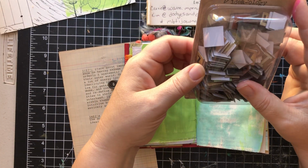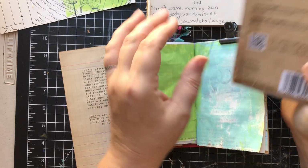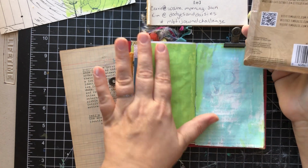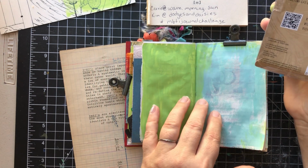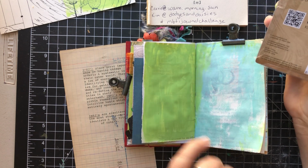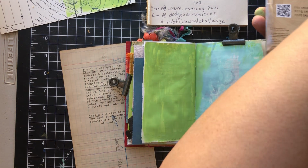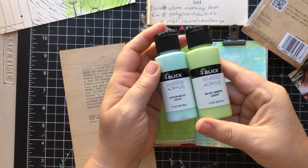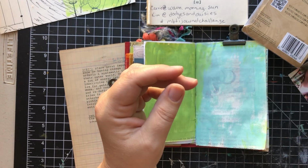So I thought I would open these. I did a little prep work because of drying time and whatnot. So I threw some gesso down on these pages, and then a couple different paints. I used these two Blick paints, matte acrylics.